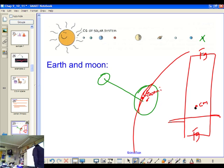So the center of gravity, CG, is going to be slightly below the center of mass. Slightly below. Now we're not talking a lot. We're talking about probably only a few centimeters. Okay, but they are not in the same place. So the location has to do with something called toppling.